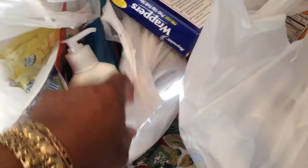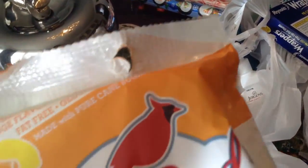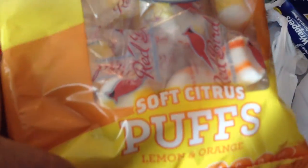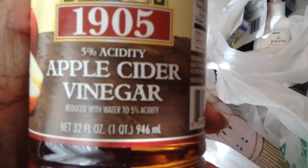What else? Got all the food? No. Here's the other Red Bird soft citrus puffs. This one is orange and lemon. Got some apple cider vinegar. This ain't the Bragg's, but it'll work. The Bragg's has the mother in it.